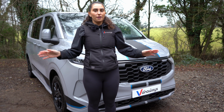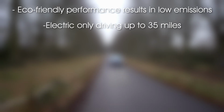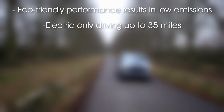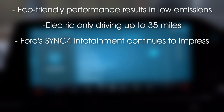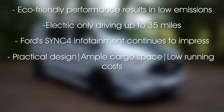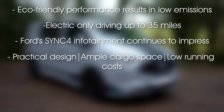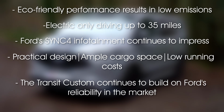Here are the top 5 features of the plug-in hybrid Ford Transit. Number 1, eco-friendly performance combining electric and petrol power for low emissions. Number 2, electric-only driving up to 35 miles of zero emission driving. 3, smart technology, Sync 4 infotainment and advanced driving aids. 4, practical design, ample cargo space and low running costs. 5, Ford reliability, built to handle the toughest jobs with ease.